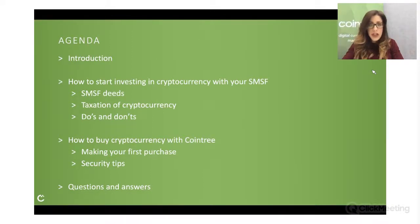At the conclusion of that, I'll then touch on just quickly how to buy crypto using our platform. So just making your first purchase, how to sign up, and a couple of our security tips as well that we'd like to advise our users of.